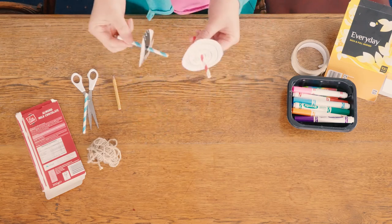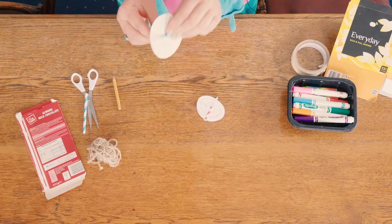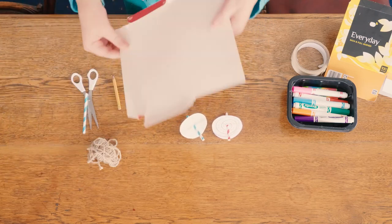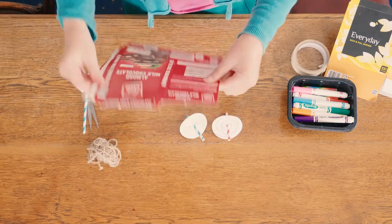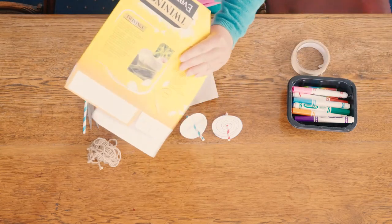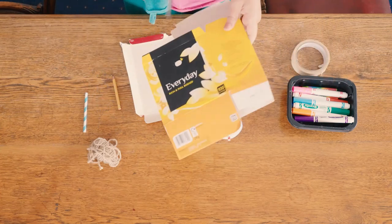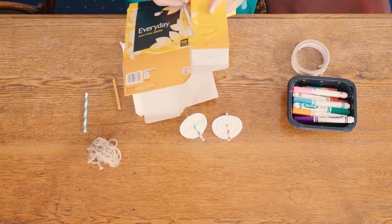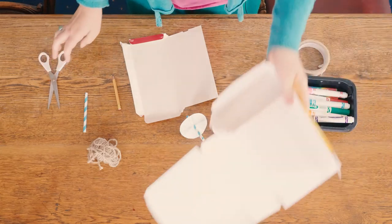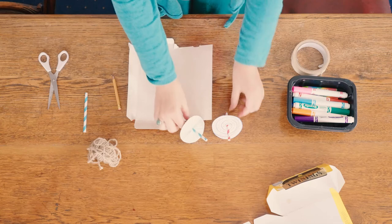Now I've made these out of cardboard and straws. I'm going to make another one with an old chocolate bar packet. Oh look, I've got a tea packet as well, so that's quite good. You can use any cardboard you've got at home, perhaps an old cereal box or a cracker box, whatever you can find. Now then, I'll pop that bit there. I think I'll use my chocolate bar wrapper.